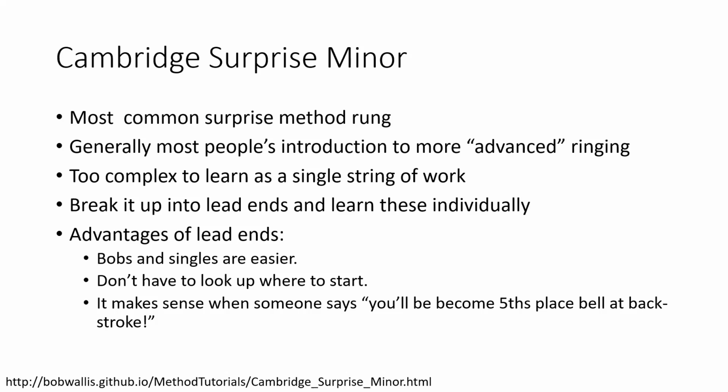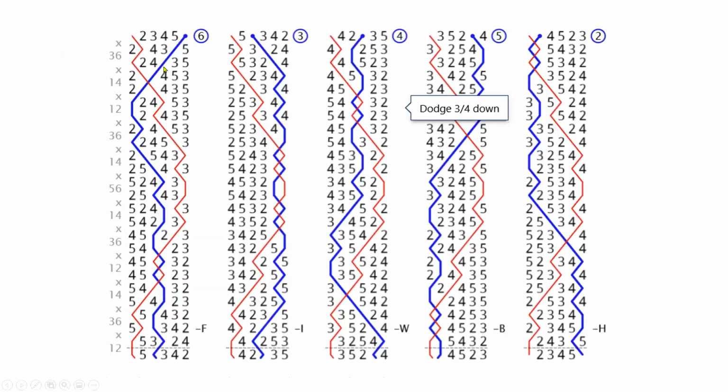So if we just go back, if we're ringing plain hunt, or if we're learning treble bob, say, we might learn the places. We might go 1, 2, 1, 2, 3, 4, 3, 4, 5, 6, 5, 6. Now that's completely impractical if you're starting to learn a method like this. You can learn from the 6 and go 6, 5, 4, 3, 2, 1, 1, 2, 1, 2, 3, 4, 3, 4, 4, 3, 3, 2. It just gets too complicated too quickly.